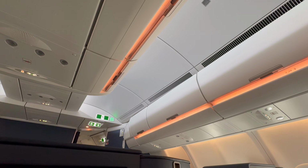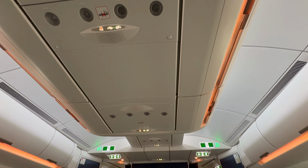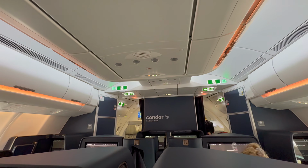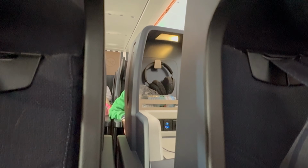I really like the tall ceilings, how they do the storage up top. It just makes the plane feel so light, airy, spacious. Great feature.